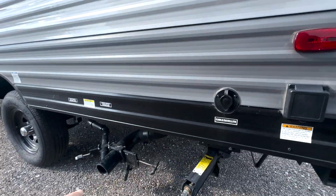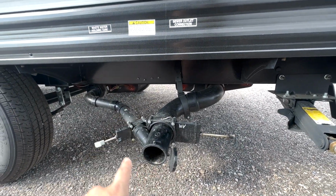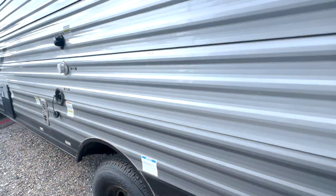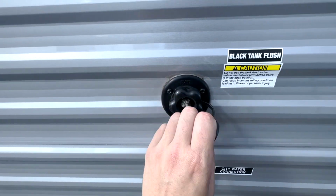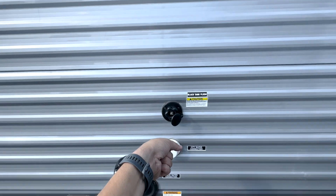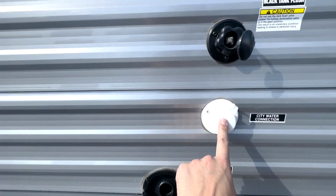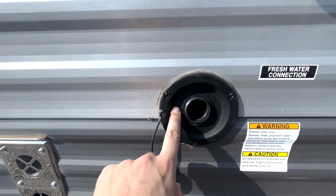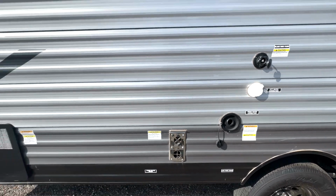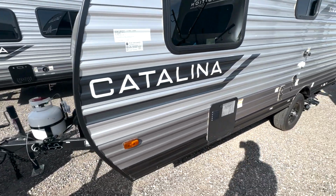Here's your plug-in. You got your black and gray tank. So black is the thicker drain, and then your gray is the smaller one. You'll drain the black first, gray second. You got a black tank flush at this price point, which is amazing. Instead of dragging the hose to the toilet, you just hook your hose up to this, and then there's jets in the tank that will flush the tank out for you. You got your city water when you're at KOAs. You got your potable water, so you'll fill this up till it starts to bubble and you know you're good. That's for dry camping. And then you got a nice big water heater, 6 gallons. So really great amenities on this thing.